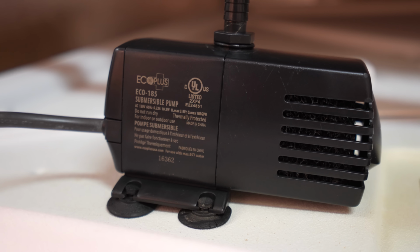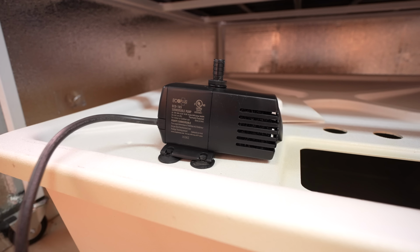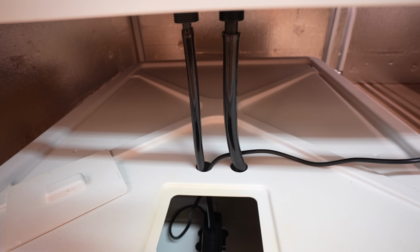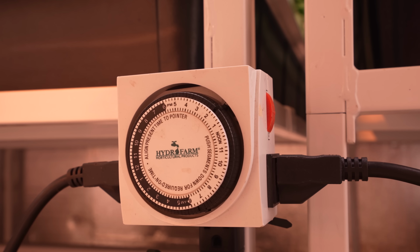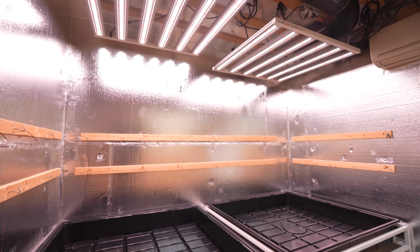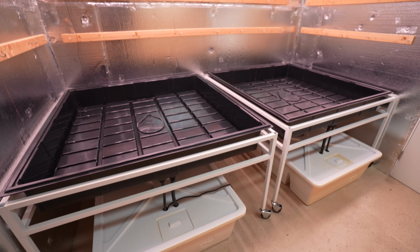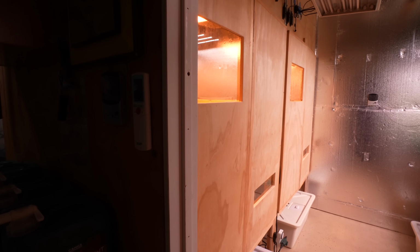This area is sporting 40-gallon reservoirs from Botanicare, and we got some Eco Plus 185 pumps. These work great for pumping water out of the reservoir up into the tray. Once it hits the overflow, then on that larger tube, it flows right back down into the reservoir, runs on an analog timer for 15 minutes, cycles water through, gets lots of oxygen in there so I don't need to run any air stones. Makes things really simple and pretty bulletproof, so love this system. Always my go-to for personal and even smaller commercial grow setups.